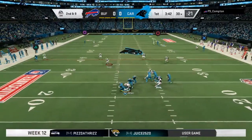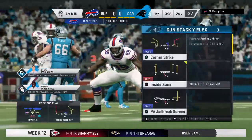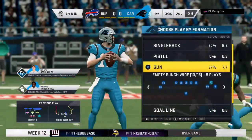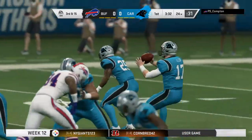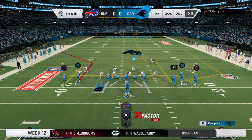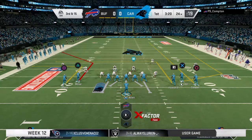On 2nd and 9, Allen nowhere to escape, and he goes down. Bilal Nichols breaking through to get him to the ground. It's a loss of 7. Great job defensively. I think he was trying to go through his progressions, find someone to get rid of the football. Before he knew it, he was on his back. So that just brings us right back to what you said in the beginning. A great job defensively. Nowhere to go with the football. That led to the sack. 58, Mike.